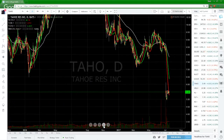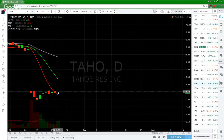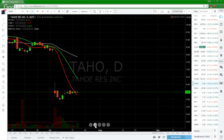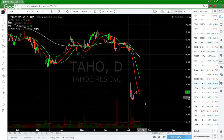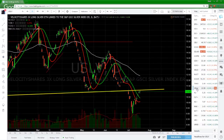Tahoe looks like a slight cup and handle. The only thing it's got going for it is it's going sideways instead of down or up. It's consolidating, but usually the first consolidation is a bearish flag or some kind of bearishness. So look for a dead cat bounce for Tahoe.